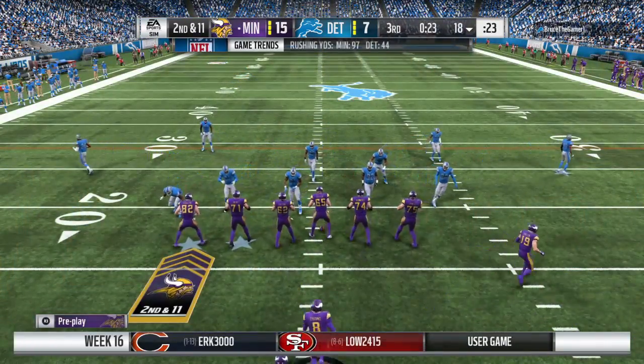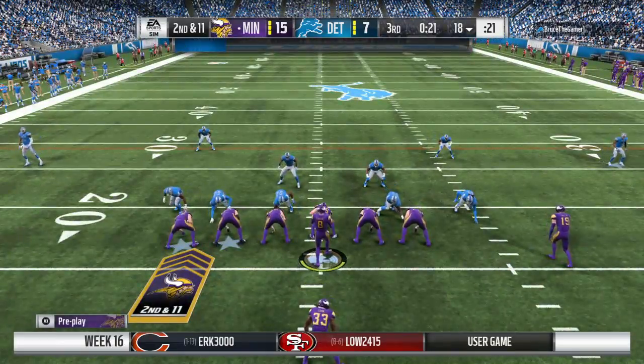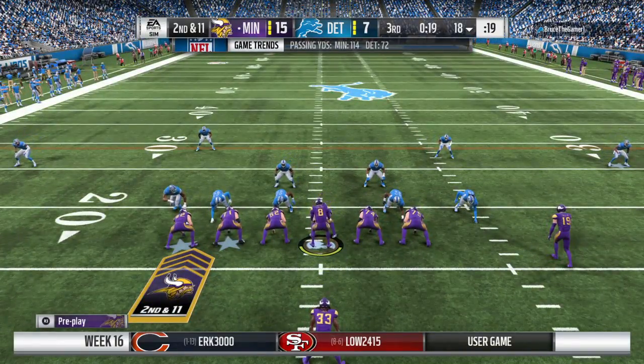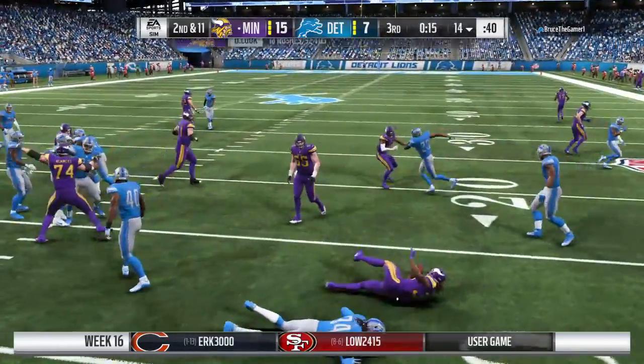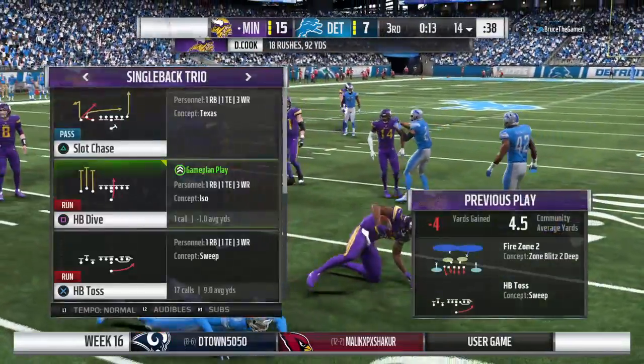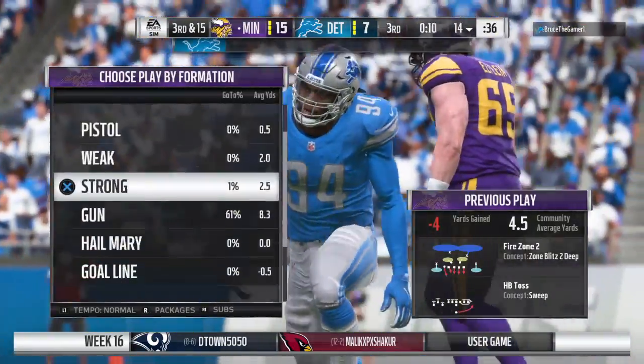Perfectly designed blitz right there. They took that one from the grease board to the field because they were able to free up their linebacker to get into the backfield and spill the play. Again, it's Cook. And he's going to lose yardage here back to the 14-yard line. It's a loss of 4.